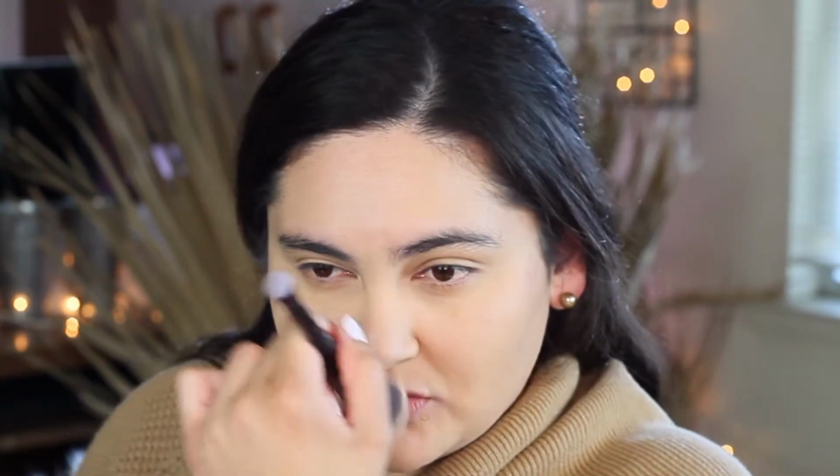I think I'm going to keep the foundation really light today because if I apply a little bit more of this foundation, it's definitely going to give me very full coverage. I want my skin to be able to breathe, and to make the illusion that it's my skin, but better. So I'm just going to apply a little bit of foundation, and that's it. I think that should be enough.